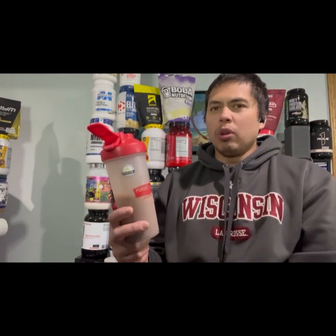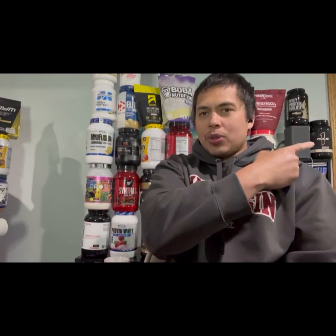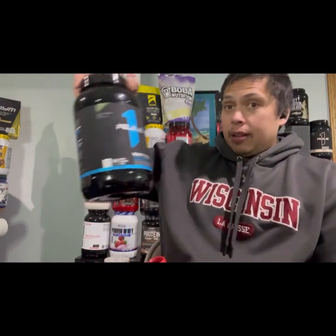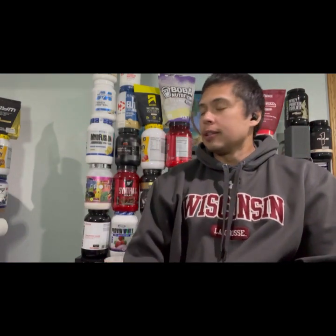Of all the Rule 1 protein powders, as you can see, I have Source 7. I have Pro 6 protein, which is discontinued. I also have the isolate. This one is the worst. The Pro 7 source protein behind my shoulder mixes great, no issues. I'll do a review on that here shortly.